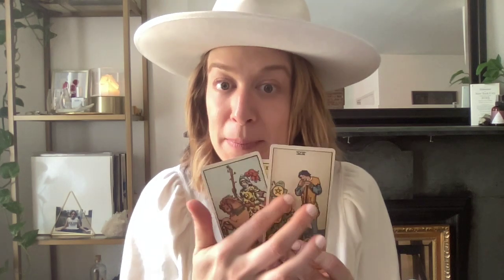We have Gemini. Patience is the name of the game with our Gemini friends this month. Oh, this is so great. At the end of the month, your wishes will be fulfilled just like everyone else. It's showing you've got huge passions and creative juices that are flowing, that you're ready to just go full steam ahead. But it's saying at the beginning of the month, we need to wait.